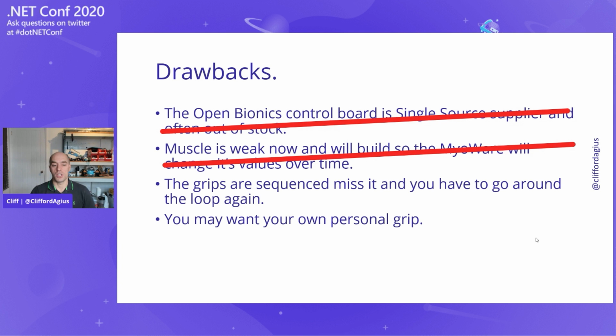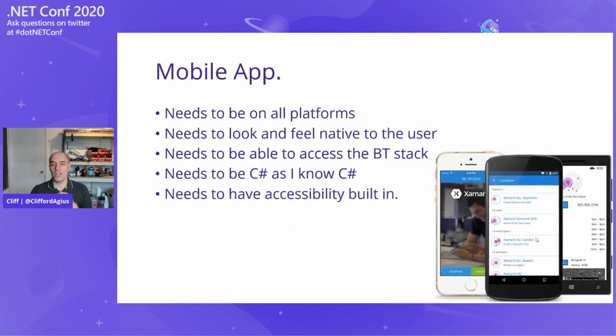So now we're down to the grip sequences. Kayden, you go around, you want to make your own grip. Okay, well, what can we do about that? Well, I said earlier that I'm a mobile developer and I love Xamarin. So I thought to myself, well, I've got this board, it's got Bluetooth on board. I can write a Xamarin app, and the Xamarin app can access the Bluetooth stack. So I can write an app that sends data to and from the Arduino board in the back of the hand. So I was like, this is excellent. So this is what we went with.